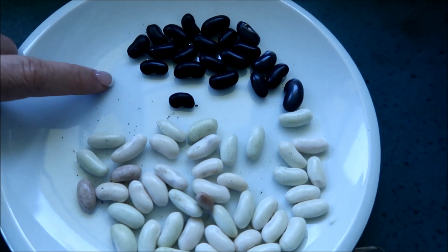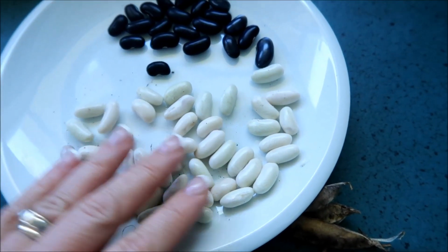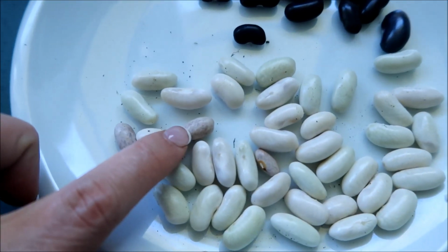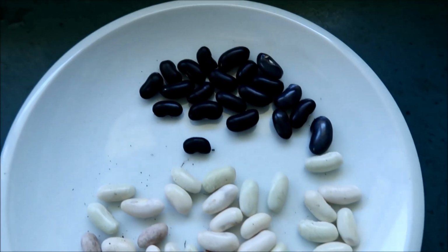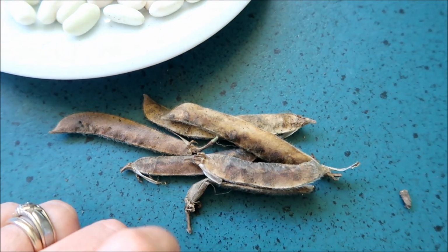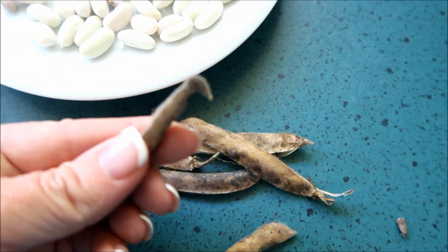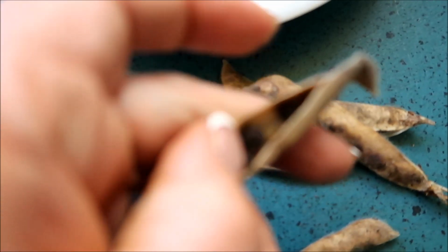I've harvested butter beans and purple beans for planting next year. These ones had already dried in the pod, but the rest hadn't, so I hope they'll be alright. I'm just going to leave them out to dry for a bit. I also have some sweet pea seeds to harvest, so I'll just pop these open, and the little black seeds are inside there.